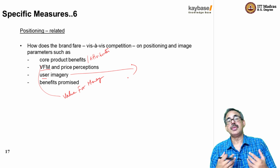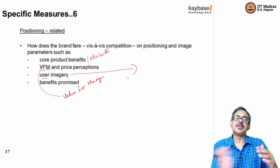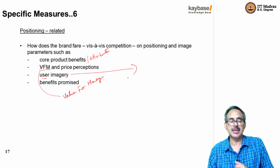Right? User imagery. Pepsi said it very well. The choice of a new generation. I'm meant for people who think of themselves as a new generation, which is very different from the older habits of the previous generations. It's not just a physical thing, right? It's a mental thing as well.